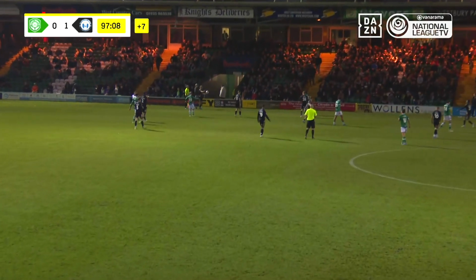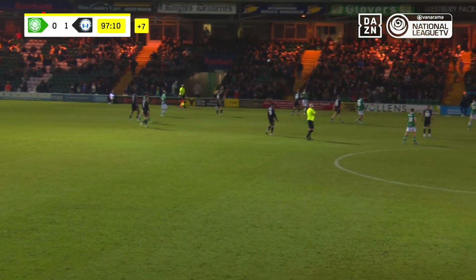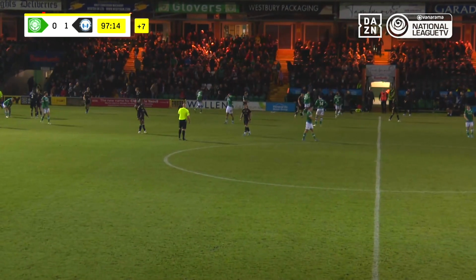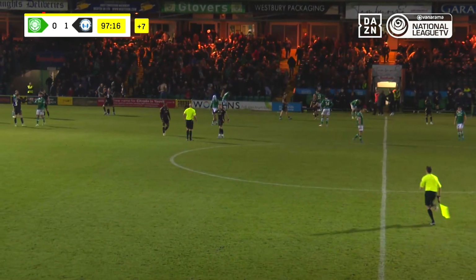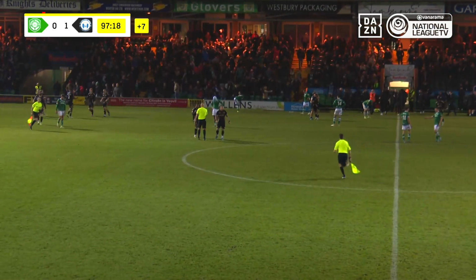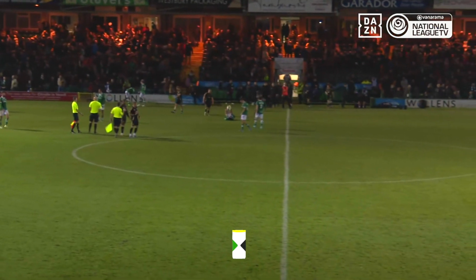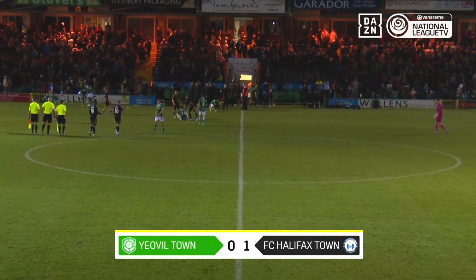Fans are now starting to leave beneath me and Ian. And the referee brings the whistle to his mouth, and that is it. Halifax Town have won 1-0 here at Hewish Park. Up until probably about 20 minutes before the end, it was very much a deserved 1-0 lead for Halifax.